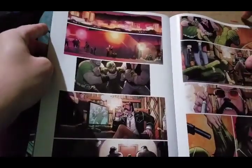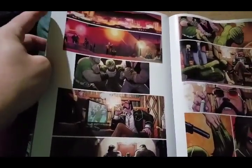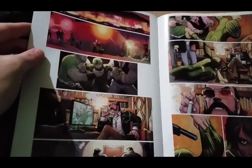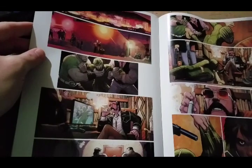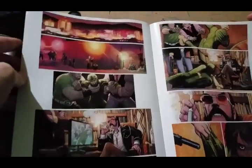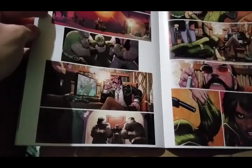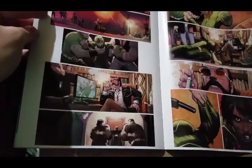Here's a nice preview of old Kick Butt here. I really like the coloring that they've done to complement Ramita's art. A lot of times it's usually flatter coloring, but this really seems to blend well.